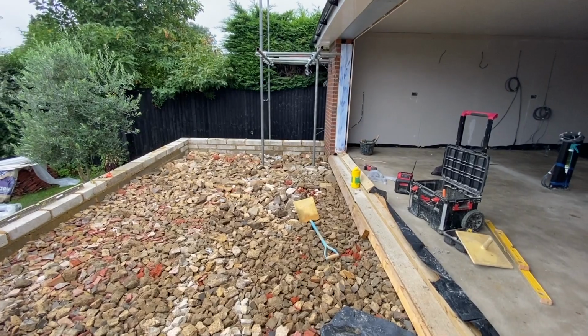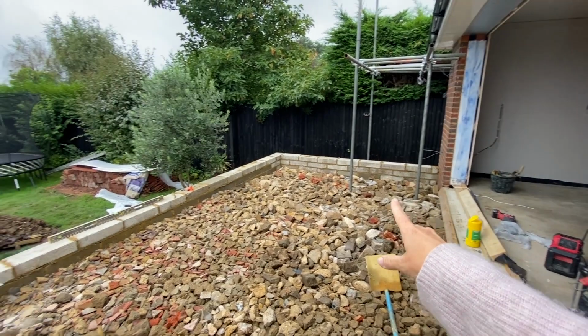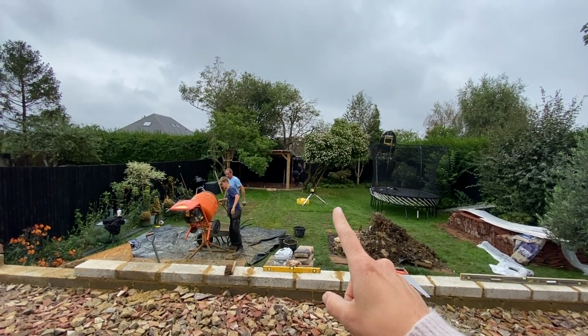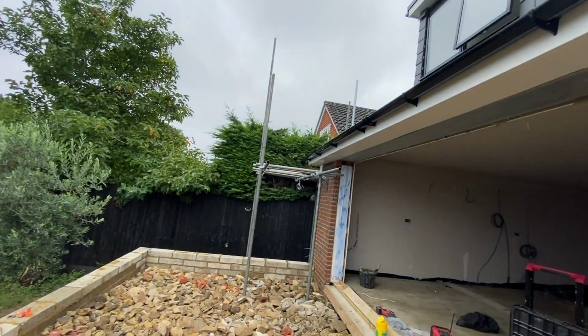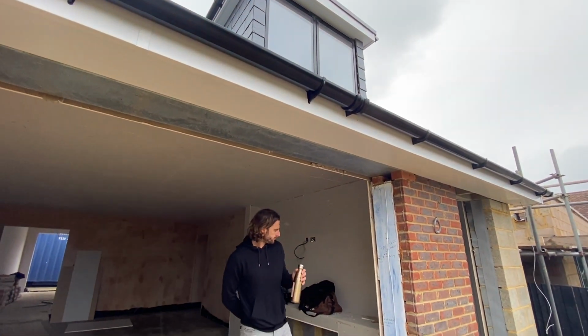There's a hive of activity at the house today. They have just brought the level up of the patio, so they've done all the block work over there, and they've done another layer here, and they are also down at the bottom doing the cement for the pergola, which is pretty cool. Also behind us here we've got some guttering up here, so all the little jobs have been finished off today, which has been quite nice.